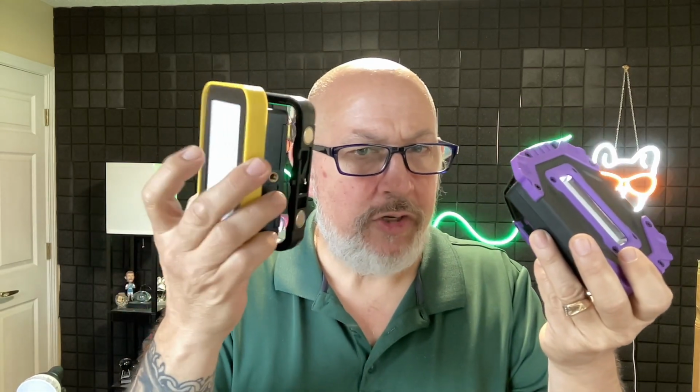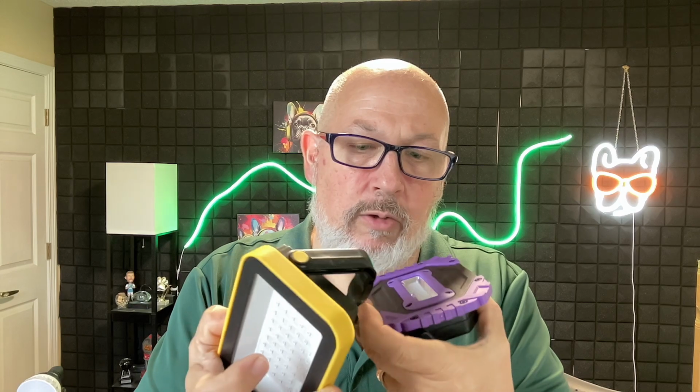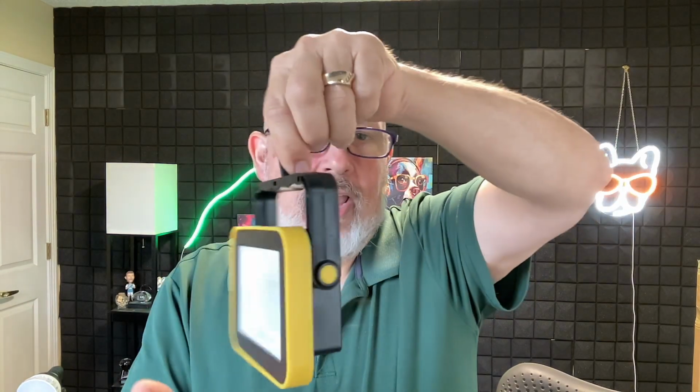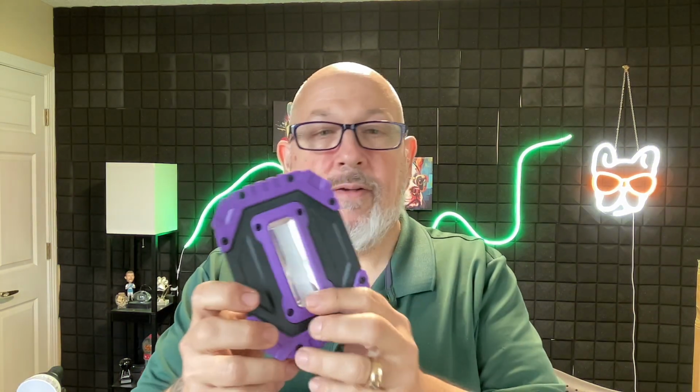This one has a little more functionality as far as the way you can use it, because it's got a place you can put it on the tripod, and it's got a little hook here where you can hang it, but you could also hang the other one from the handle. So the handles are cool because you can stand them up or use them to hang. This one has got magnets on it. The other one does as well. There's a little more lighting in this one, I think, but they're both fairly bright.